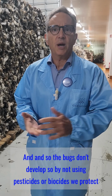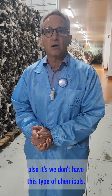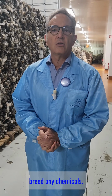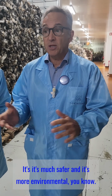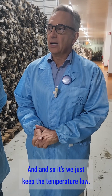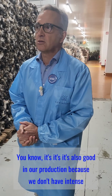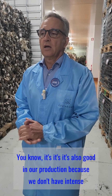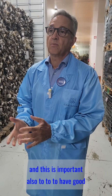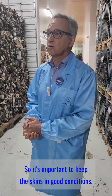By not using pesticides or biocides, we protect the environment, and also we protect ourselves who work here in the warehouse. We also don't have these chemicals in the fur, so the ones that produce the felt hat bodies don't breathe any chemicals. It's much safer, and it's more environmentally responsible. So we just keep the temperature low. That's it, and it doesn't smell too bad. It's also good in our production because we don't have a very intense smell, because the skins are well preserved, and this is important to have good working conditions in this factory. So it's important to keep the skins in good condition.